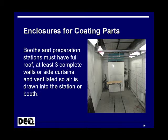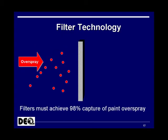The NESHAP requires that all coating of parts be done inside a spray paint booth or preparation station. The enclosure must have a fixed roof, at least 3 complete walls or curtains, and ventilated such that air is drawn into the enclosure. Openings in the wall or roof are allowed for conveyors and parts to pass through the enclosure.